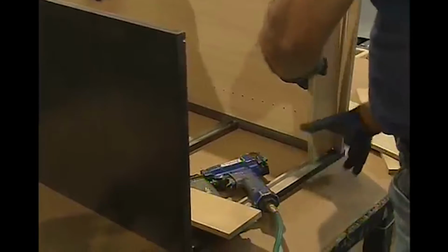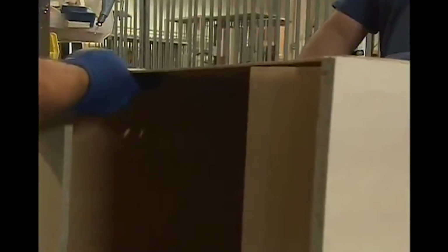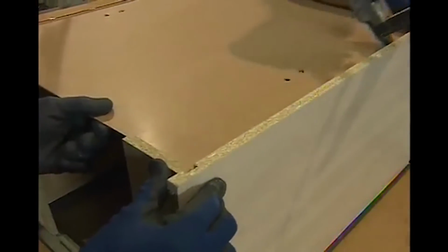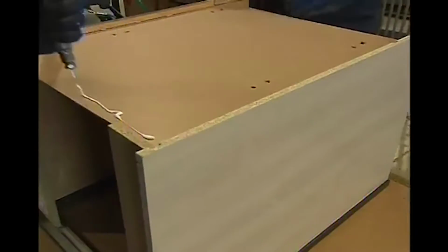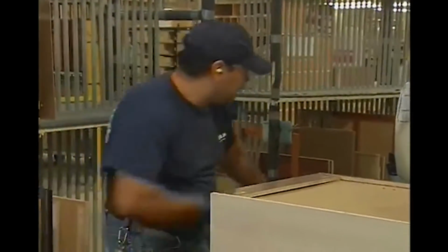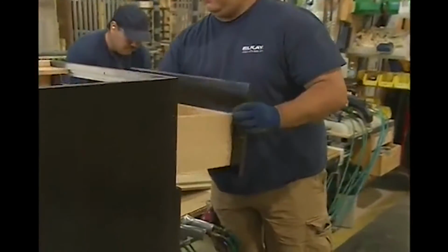And one thing you'll notice as we go through and watch some of the cabinets being assembled is we have two assemblers at most of our build tables working together. And the skill level really requires very little verbal communication between them. They're very coordinated at what they're doing, and you'll see a lot of nonverbal communication going on in that process. And it's a very quick, very coordinated process between them.